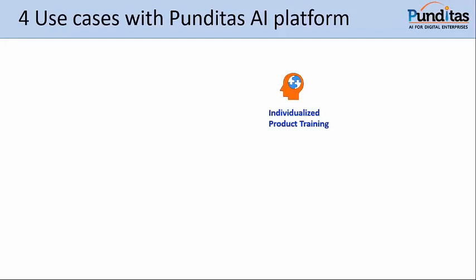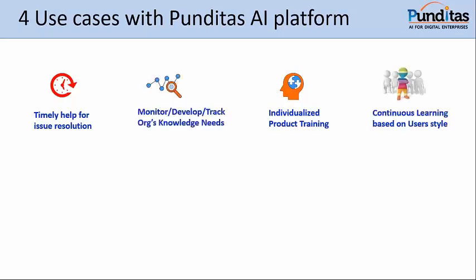Today, I want to cover 4 use cases with the Punditas AI platform. I want to begin by talking about how our platform can help you resolve issues in a timely manner, as well as monitor, develop, and track your organization's knowledge needs so that you can provide individualized product training for your users, as well as how our platform can help with continuous learning based on each user's style and preference.